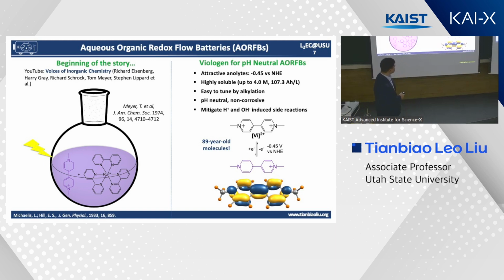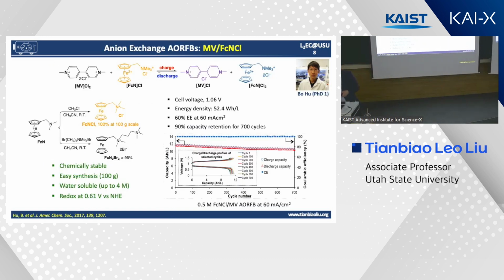The idea is very simple, right? You use this delocalization system. The pyridine ring is delocalized, and that is the stabilization mechanism for this radical. Very stable. I think it's still one of the most stable radicals in molecules that exist. Okay. And so we started to use viologen as our anolyte for flow batteries, organic flow batteries.